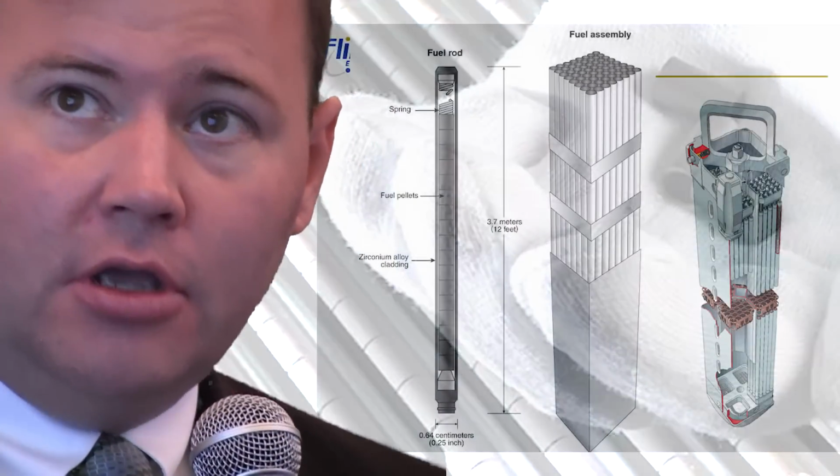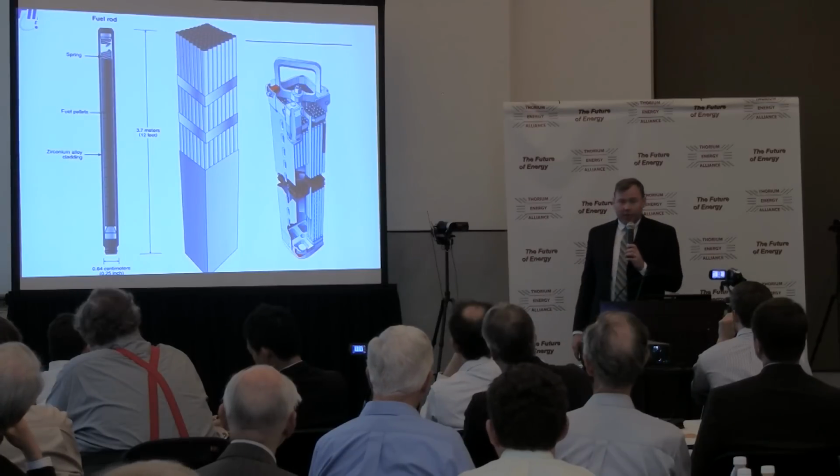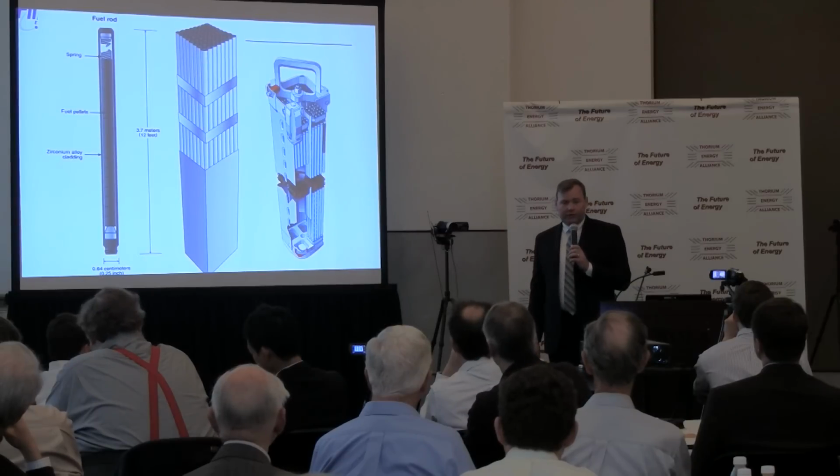We begin by making these uranium oxide pellets, and we form them into fuel rods clad in this zirconium. Turns out the zirconium, in certain conditions, can be quite reactive with the water that's surrounding the reactor. We have a fuel and a coolant that are inherently incompatible with one another, and that's how we run nuclear today.